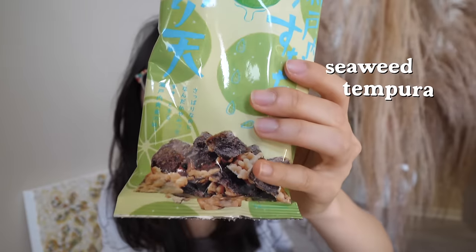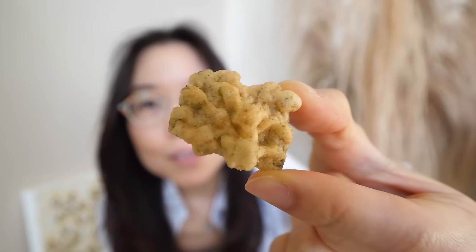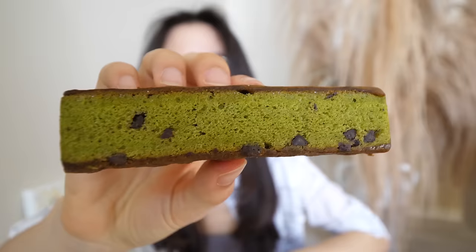The potato sticks are in the spring category, so let's try summer next. This one is seaweed tempura. One side is noticeably seaweed, and the other is tempura, fried. Also very crispy. I've had seaweed many times in my life and tempura many times in my life, but never in this combo with the citric flavor. The sudachi fruit in this is actually used to make ponzu sauce. And now let's try some fall snacks. This is the matcha chocolate stick cake.